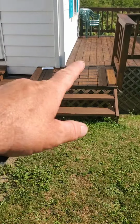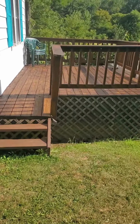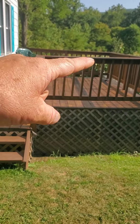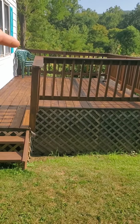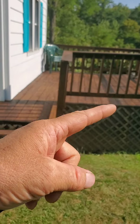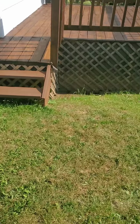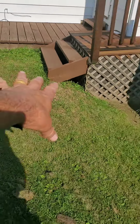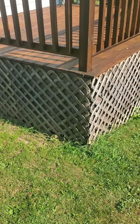I looked over here and saw this deck. But if you notice, everything looks discombobulated here. You'll notice that this railing slants down. That railing is sticking up, but slants down, and everything's leaning over to the right. They've got this really awful grade. If you look right here, all of the ground just slopes right underneath this deck.